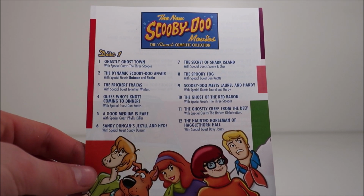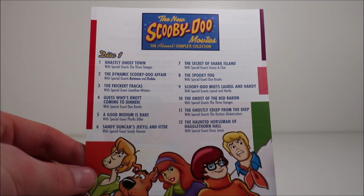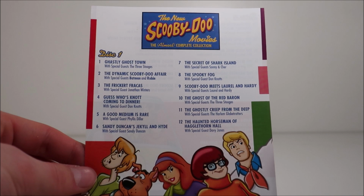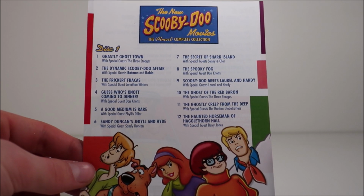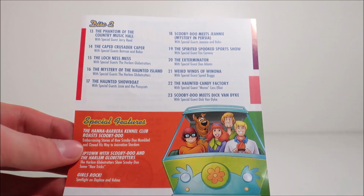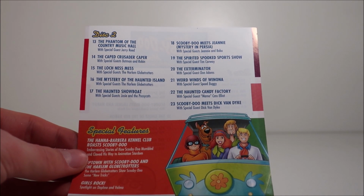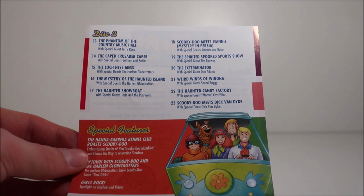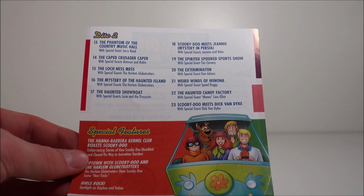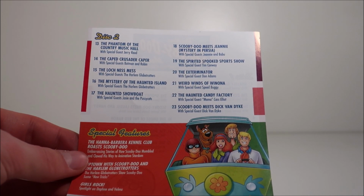Scooby-Doo Meets Laurel and Hardy with special guest Laurel and Hardy, obviously. The Ghost of the Red Baron with the Three Stooges. The Ghostly Creep from the Deep with the Harlem Globetrotters. The Haunted Horseman of Hagglethorne Hall with Davy Jones. Moving on to the back, we have the Phantom of the Country Music Hall with Jerry Reed. That is also one of the lost episodes. The Caped Crusader Caper with Batman and Robin. Loch Ness Mess with the Harlem Globetrotters.